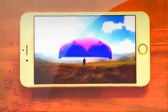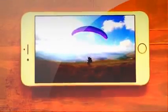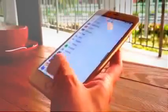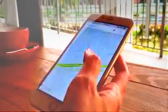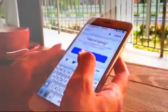The bigger displays don't disappoint whether you're watching movies or playing games. But using these bigger displays might be a bit of a stretch for your thumbs. So Apple has included a new feature called reachability, where you can simply double tap the home button and the interface slides down so you can reach the top parts. Both iPhones sport a new 64-bit processor from Apple called the A8. It's a very capable processor, and we hardly notice any lags with graphics-intensive apps.